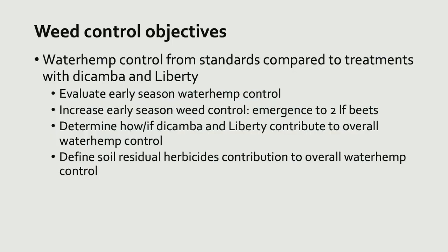So I've been talking about the crop safety for a couple minutes. Now I just want to talk on the weed control for a little while. We had some objectives when we started the weed control portion of this. Obviously we want to compare our waterhemp control from our standards that we're using to programs that contain dicamba or Liberty or both.